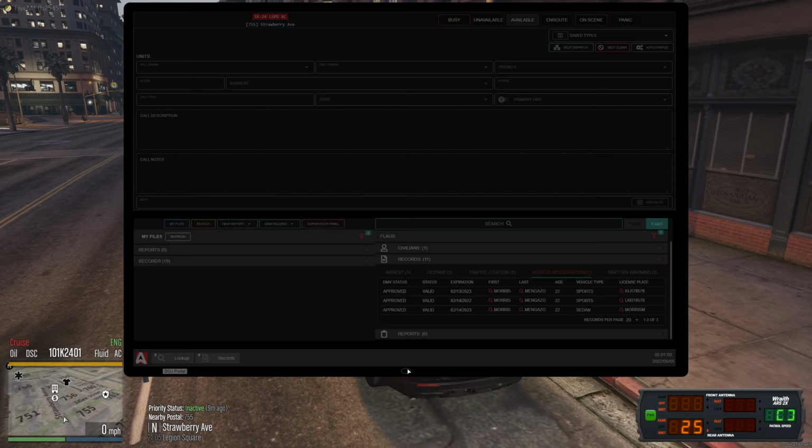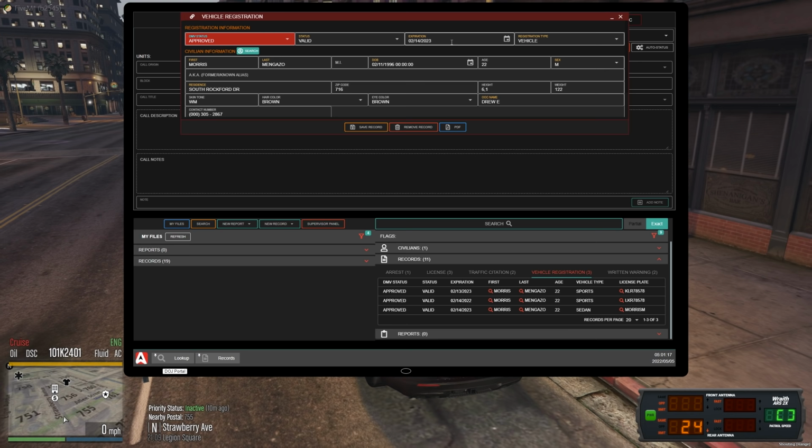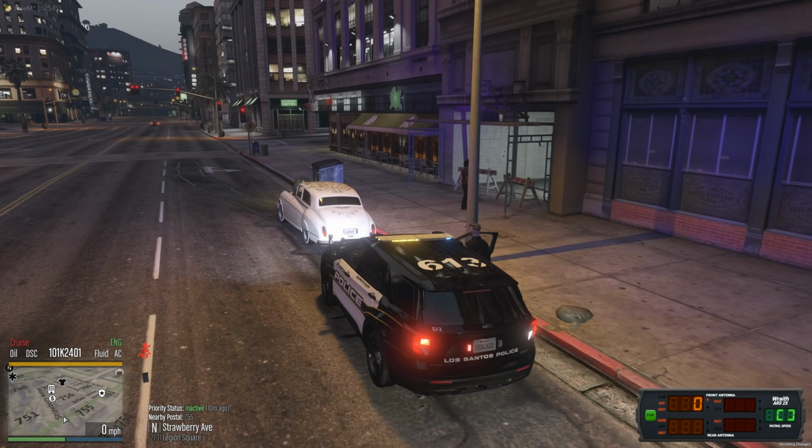Okay, so let's see. Oh, sorry. Can you tell me the first three of the plate again? Have you just pulled up two vehicles? M-O-R-R-I-S-M. Copy. Okay, valid expiration 2-14-2023, so he's good here. So I stopped him for window tint. He says it's stock, but I call bullshit because that's definitely too dark to be stock. So the trooper over there is checking it.